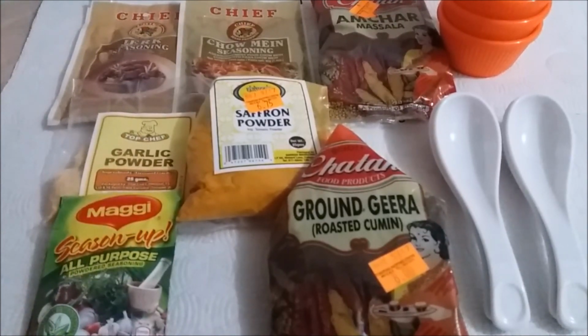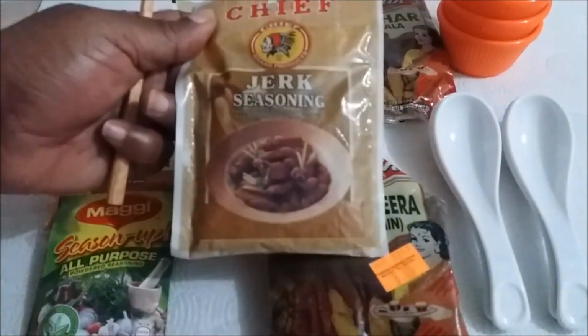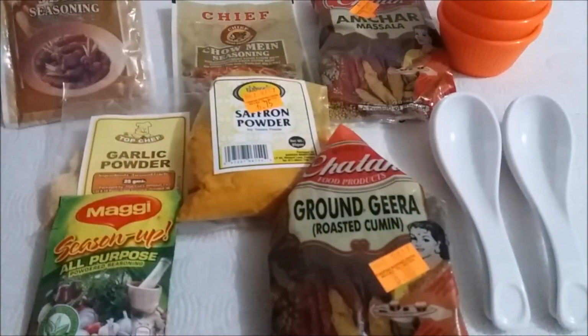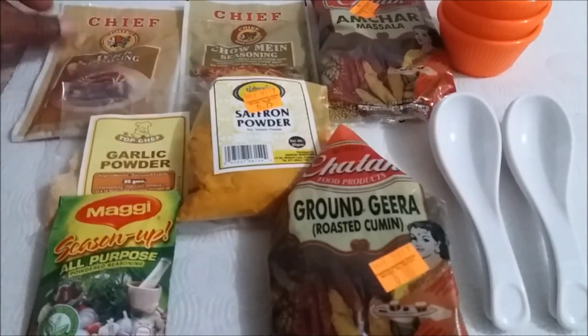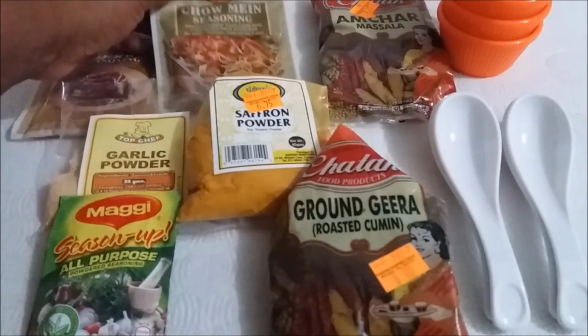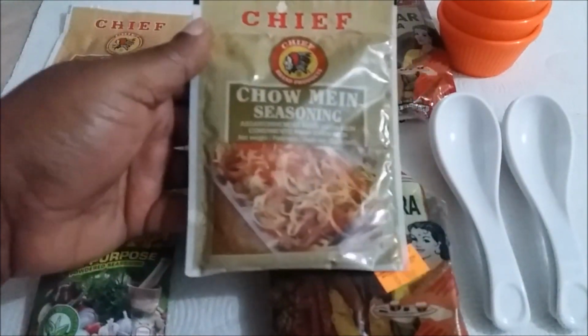Okay, so in the back here I have some jerk seasoning made by Chief. I plan to do a recipe on some jerk chicken, so look out for that. As you see, it is made by Chief. I'm noticing when I go to the grocery store, there's so many products that are made in Trinidad.